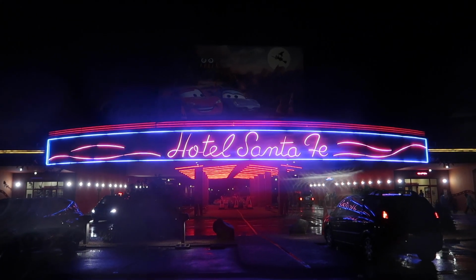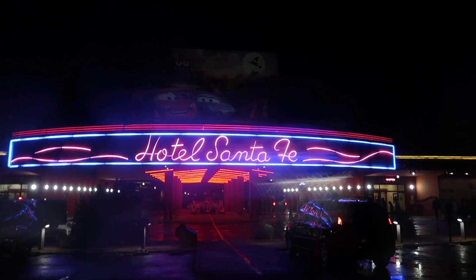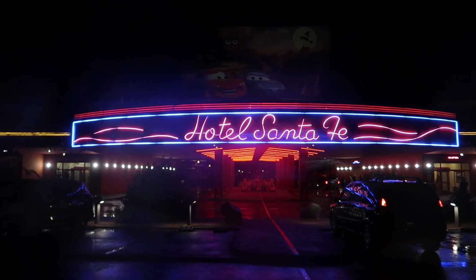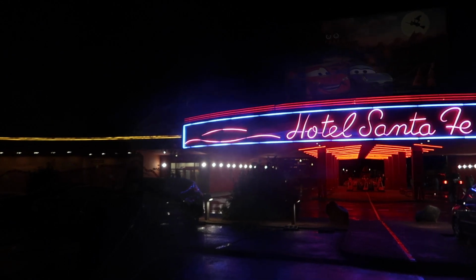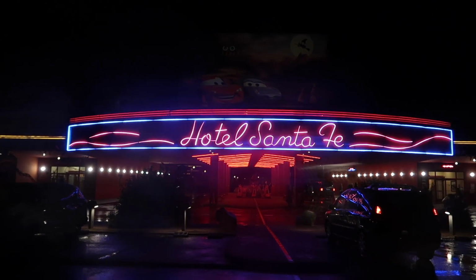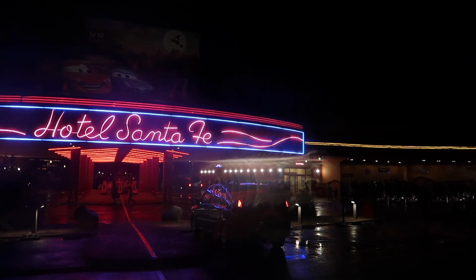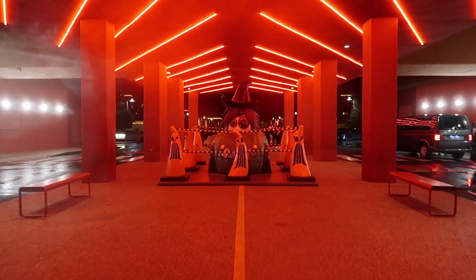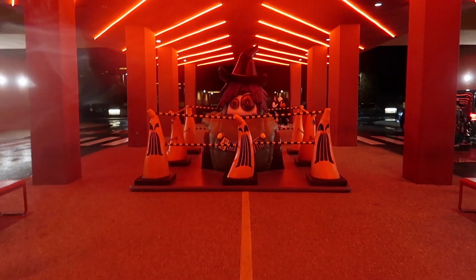And like I promised, I just wanted to show you the front of the hotel, all lit up. Apologies about the lens, it's got a wee bit of water and stuff on it, but it looks pretty awesome all lit up at night. And here's just the car all lit up at night, it looks pretty cool. The red lights and that.